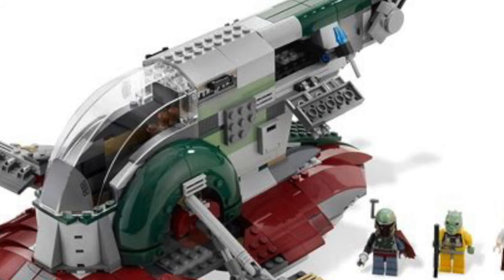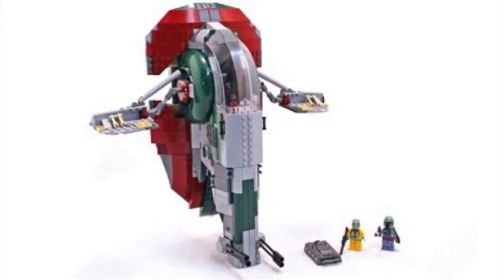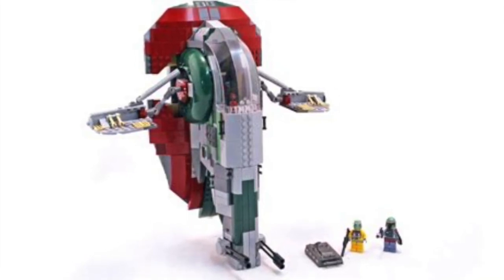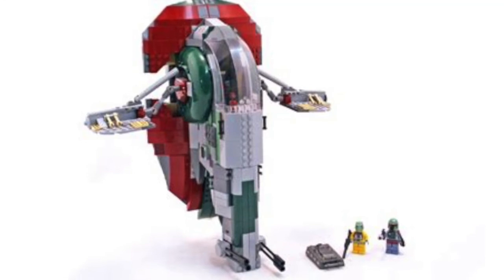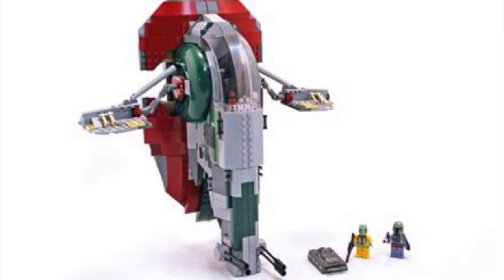The set, I mean, it looks fine. The minifigures could be improved, but it was 2010, granted. The newer Bossk is definitely better, but still, it's a really fun set to build. I don't know what it was. Just like it's not very repetitive. It's just such a fun set to build. That's the only reason it's on my list.